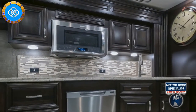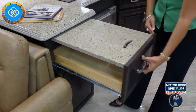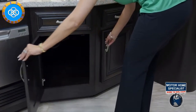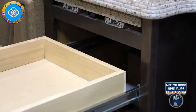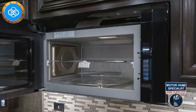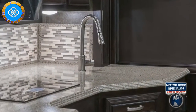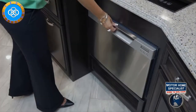You'll find a tremendous amount of cabinet and drawer space both above and below the countertop, including this deep drawer with pull-out countertop extension, this large bank of drawers, and this large cabinet space near the sink. Not only are the Charleston's cabinets and drawers beautiful, but they feature full extension drawer glides with soft close latching mechanisms throughout the coach. The kitchen is further highlighted by a large stainless steel microwave convection oven, a true induction cooktop, a Whirlpool stainless steel residential refrigerator with ice maker, a high-end faucet fixture, solid surface sink basins, and solid surface sink covers. You'll even find a dishwasher drawer.